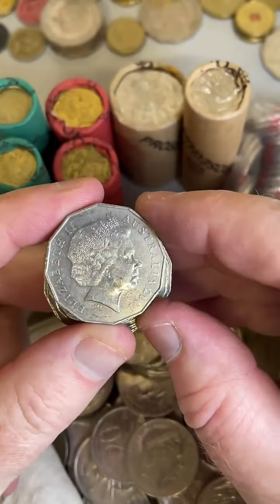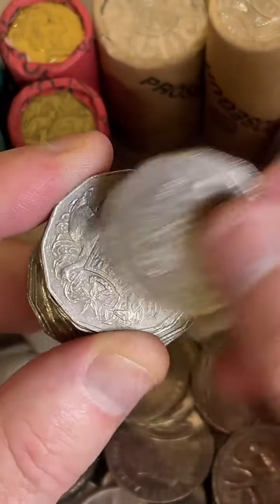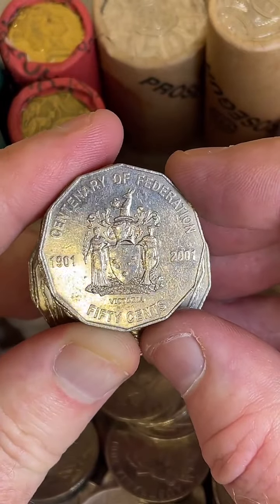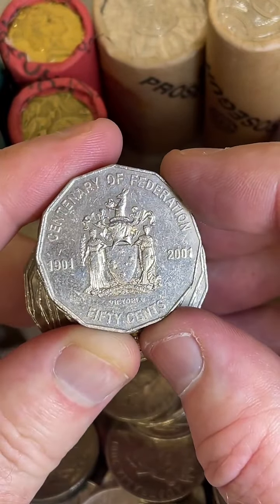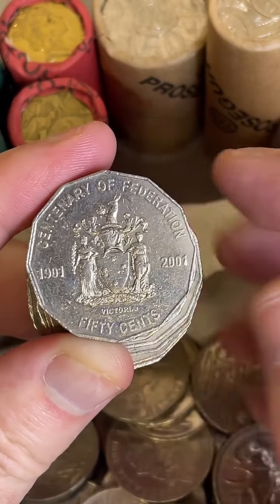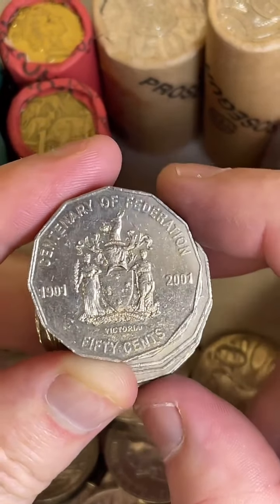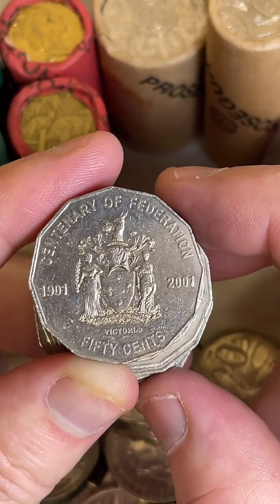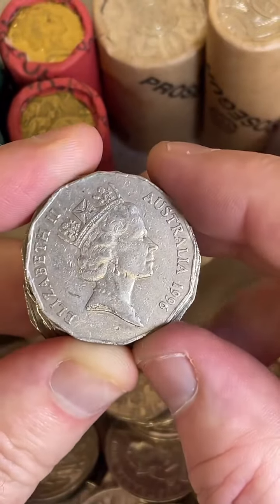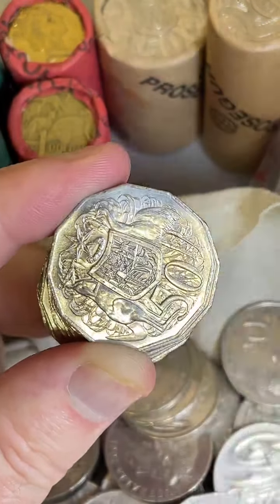Okay, 50 cent coins. I'd love to find an 85 and 1993s. Oh, and also these ones. Oh, this is cool. Centenary of Federation, Victoria. Only about 2 to 3 million mintage, depending on which state and territory of these Federation coins. $2.10 to $12.80 is a recent selling price range on those. Yeah, 1993 changeover coin.